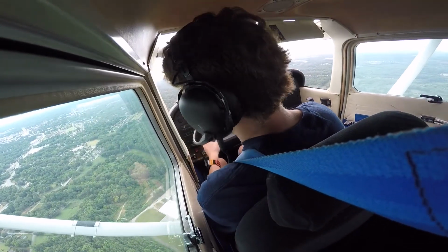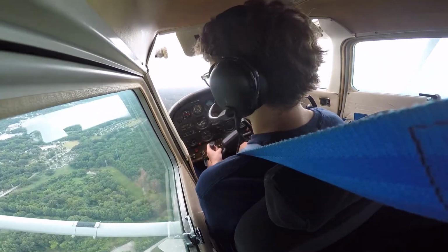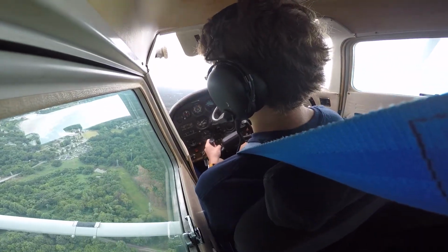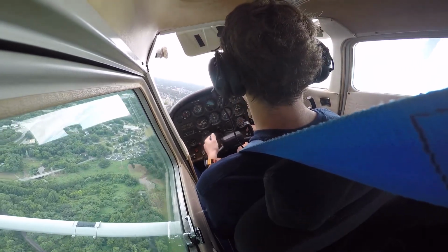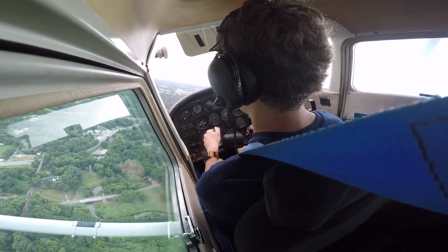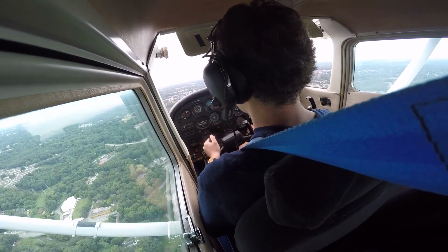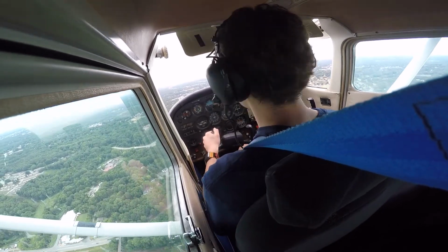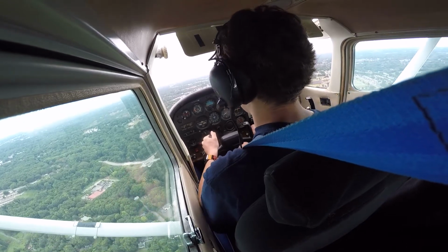Alright, we're over that warehouse now. Left base. Spartanburg traffic, Cessna 52344, turning left base, runway 23 Spartanburg. Right, still looks good. Drop that second notch of flaps now.